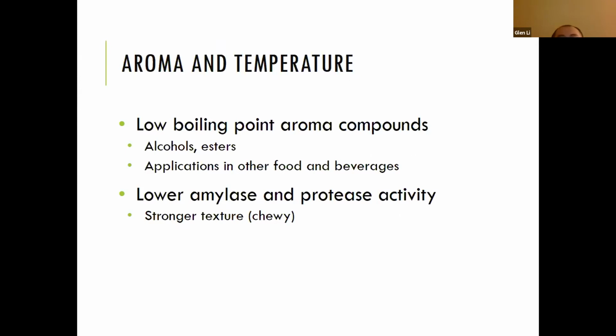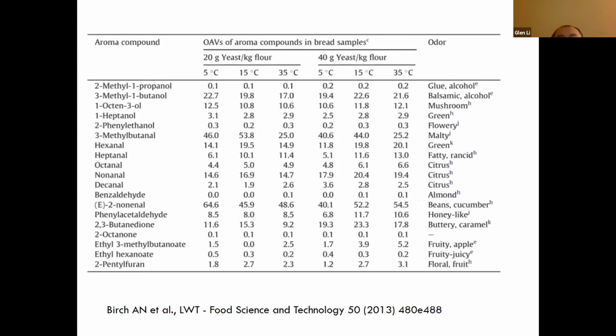So just for those who are interested in what kind of flavors are affected, this is actually from a research article. Very busy table, but I'll walk you through this. OAVs are essentially volatile compounds that can generate an odor response. You can smell them from the rice dough, so you can actually see, depending on the amount of yeast added during the rising process.